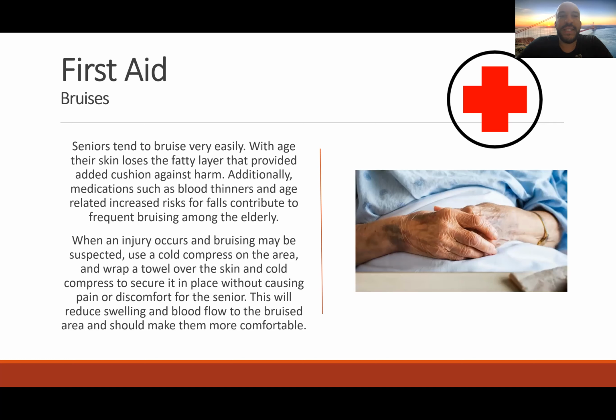Next, let's say our patient has bumped into the door and they didn't cut themselves, but they did get a big bruise on their arm, okay? And maybe they didn't even bump into the door that hard. Again, elderly patients, they don't need to bump into things very hard to injure themselves significantly because their body is going through the aging process. And with that aging process, the skin loses its elasticity and it's also losing some fatty layer that helps provide cushion against harm, like you and I.